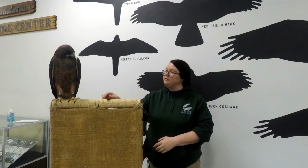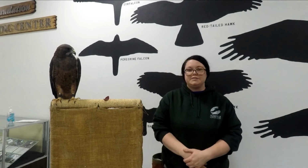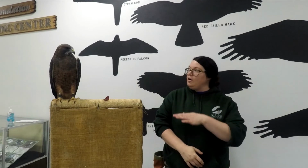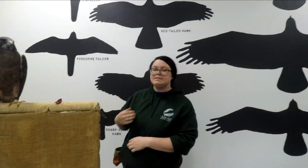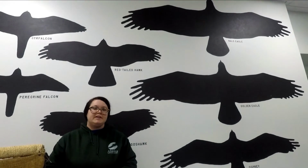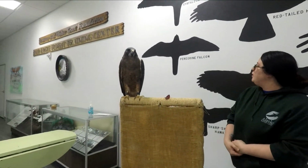How much smaller is Karma compared to an eagle? That's a great question. Karma only weighs about 2 pounds. In the background here, you can see their silhouettes. We don't have a Swainson's hawk up here, but they're about the same size as the red-tailed hawk. So you can see that size difference between the bald eagle up there and the red-tailed hawk right behind me.